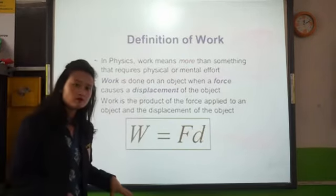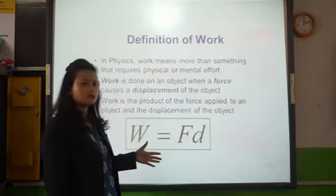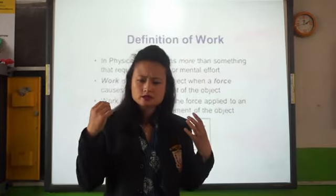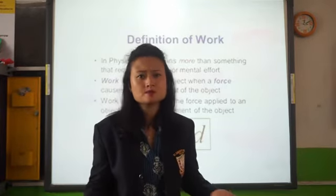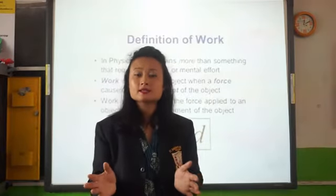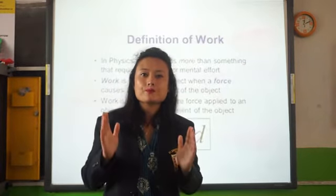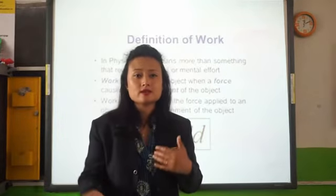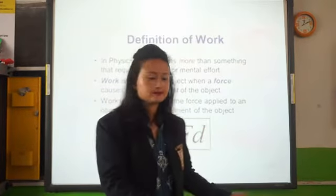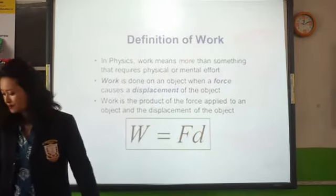That means if the object does not move, no work will be done, no matter how much force you have applied. So all those physical and mental efforts are not considered to be work done. You continue thinking, you just scratch your head, but until there's no displacement, no work will be done. You lie down, you read a book, you finish the entire book, but still work will not be considered to be done because there is no displacement. The mental work or mental exercise that we do is not considered to be work done in physics. Only the physical, that means when there is a displacement. So work is the product of the force applied on an object and the displacement of the object.